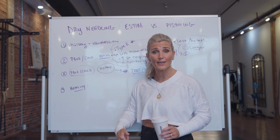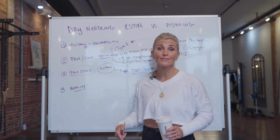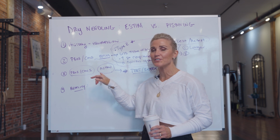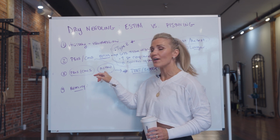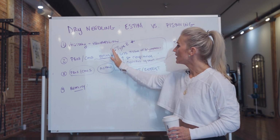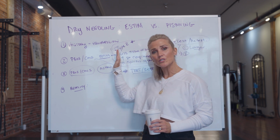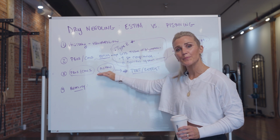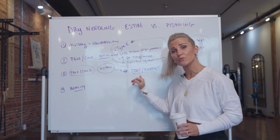I haven't touched their back, haven't touched their hips, and all of a sudden they move better. This is so money with our patients. I cannot even tell you. Its value is through the roof. So despite the very convincing research that supports the use of Estim, I have not been able to let the pistoning technique go exactly for this reason.